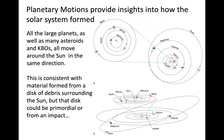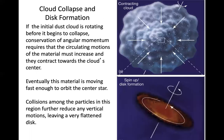Now, this is often treated as a point in favor of the solar nebula model. The basic idea is that this is a natural consequence of a contracting cloud. The idea is this: if that cloud has any rotation at all, as the material falls in, it will start to rotate faster. This is due to a conservation of angular momentum. It's the same reason if a figure skater pulls in their arms, they start spinning faster. This happens to any cloud.